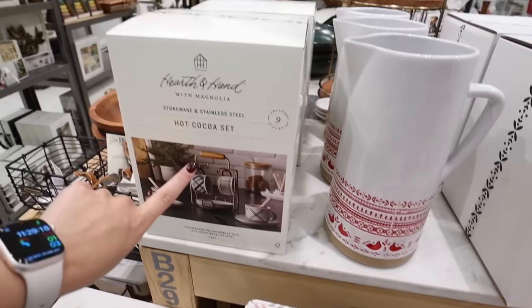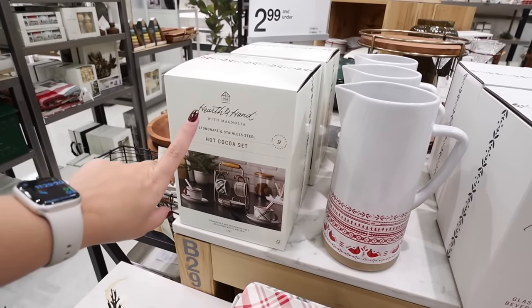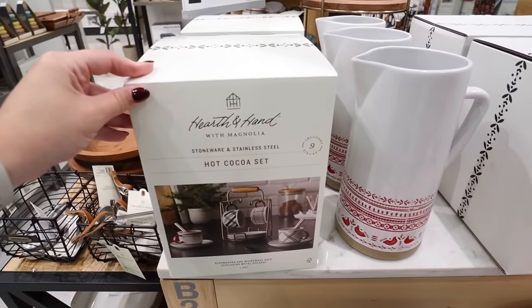Here is the hot cocoa set. I was a really big fan of this. I feel like this would make the perfect gift. How adorable is that?